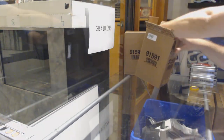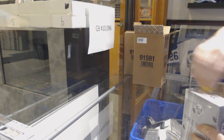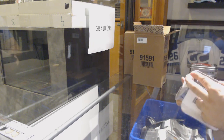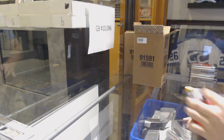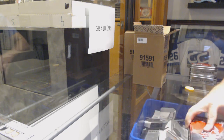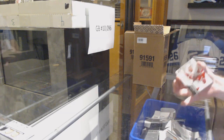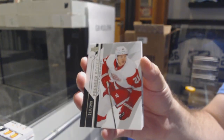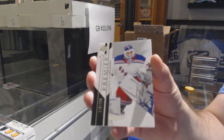For the Flyers. Zero Binnington cards. There you go. For the Red Wings, Chalupski to 299. Boo. For the Rangers, Lundqvist, base.